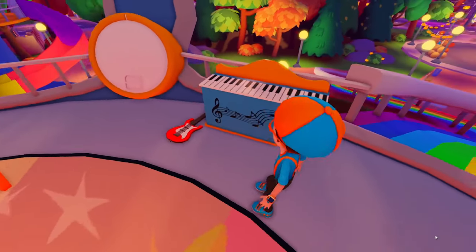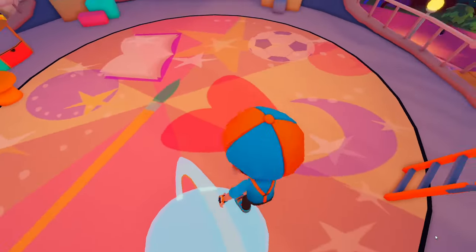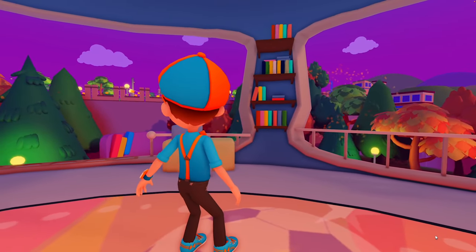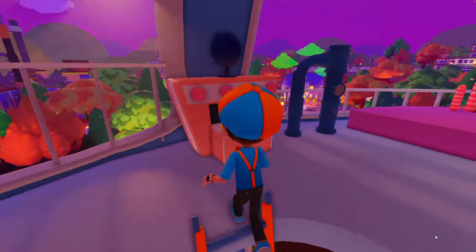Whoa! Hey, look! There's a little piano. And look at this rug! Blue, red, purple, yellow, white! Yeah! When you step on all the objects, they light up, like the soccer ball. Woohoo! Yeah! Whoa, look at this ladder!